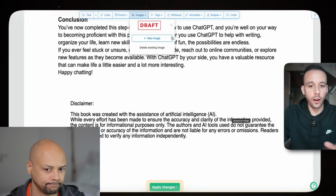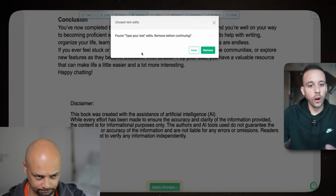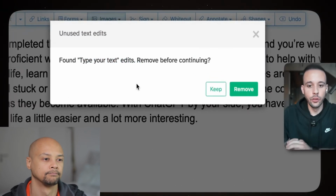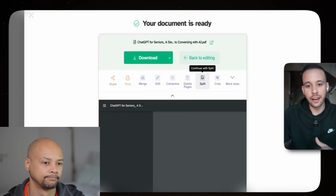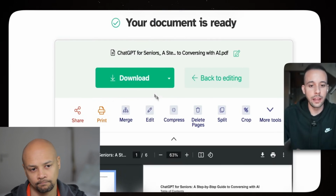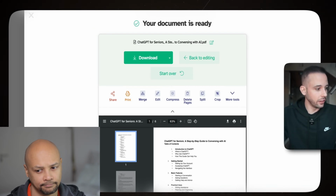Once you're happy with all of the changes that you made, you can click here and apply the changes. Now, it's giving me the warning that it found a type of text edit, which is when you click on the text. You need to click remove. If this happens, click remove, and it's going to remove any errors for you and export this again in PDF format, so you can click here and download. Once it's done, your document is ready. Click here, download the document. Now we have a brand new ebook with our disclaimer and all the changes made to it.